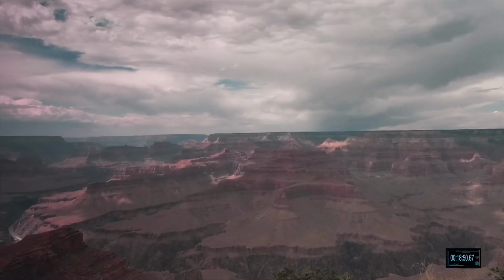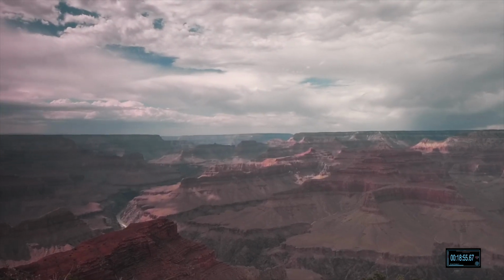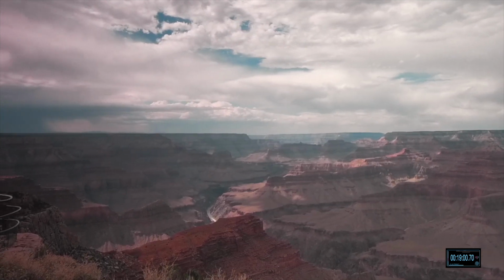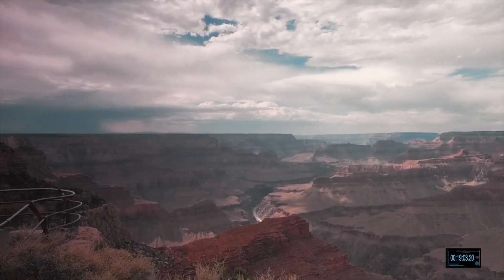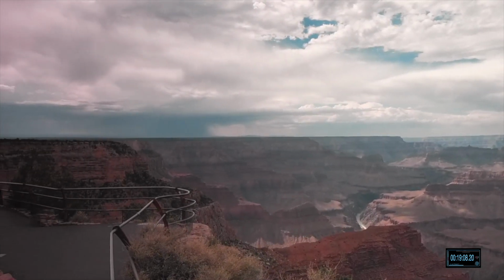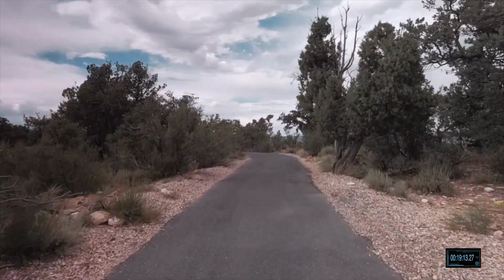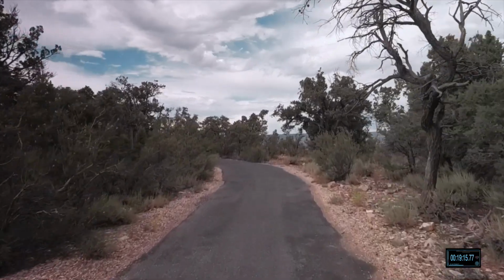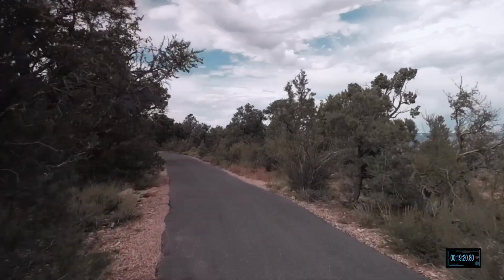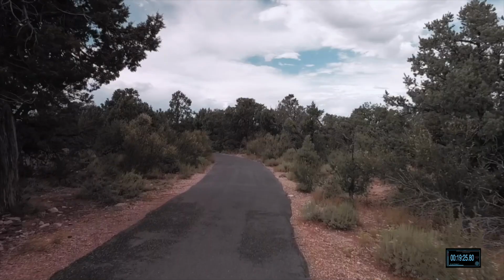Did you know that President Theodore Roosevelt first visited the Grand Canyon in 1903? He was deeply moved by this unique landscape. There are 8 layers of exposed rock at the Grand Canyon.